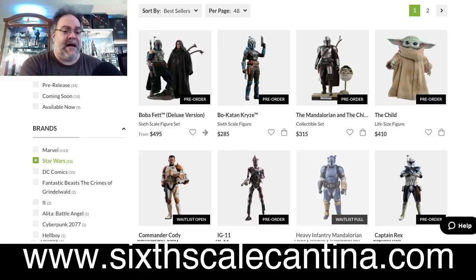Like that Bo-Katan you see to the right of it. There's no doubt I'm going to get that figure, and we're going to get to that in a minute. But I didn't pre-order that, and I don't feel any strong urge that I need to do it at this moment. But again, this Boba Fett deluxe set, I've got a gut feeling on this.